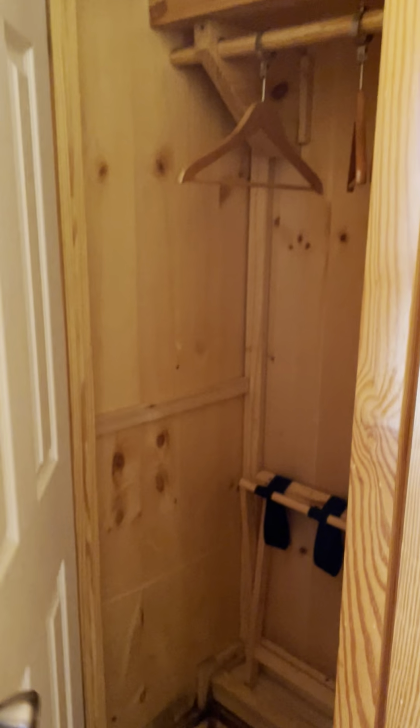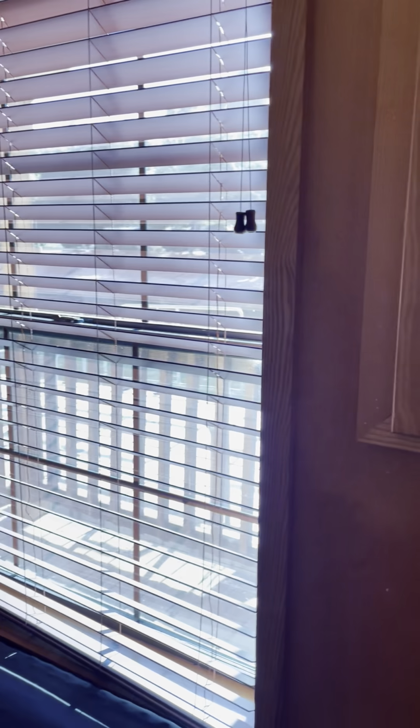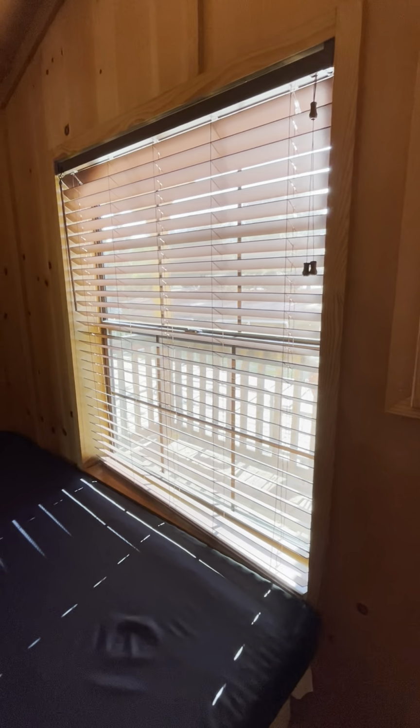Drawers here for all your clothes. You have a little closet here where you can put all your clothes. And this is the view from the bedroom.